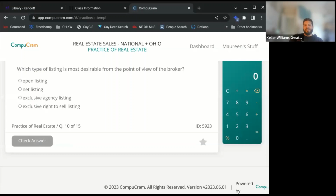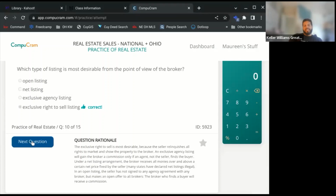Which type of listing is most desirable from the point of view of the broker? An open listing, a net listing, an exclusive agency listing, or exclusive right to sell listing? Which one would be the most desirable for a broker? So I see a C and an A. Is that C from the last one? So A or C, A. We got anybody else? C? All right. So this one we need to talk about. It's this one. So it's D.